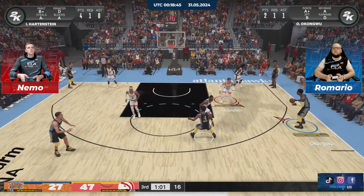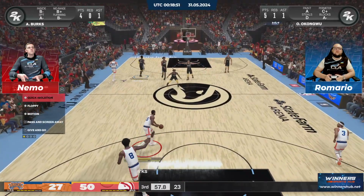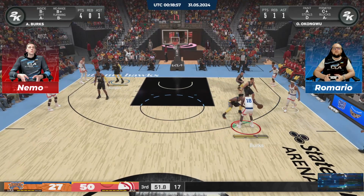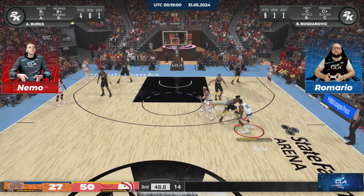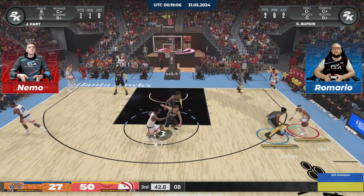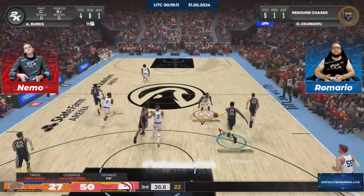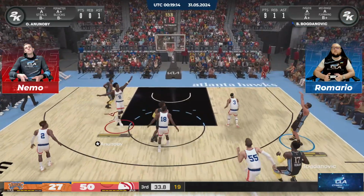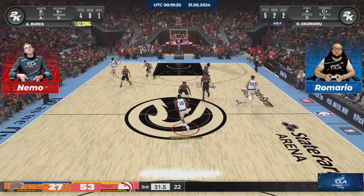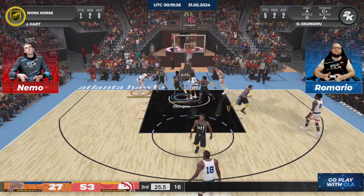Bogdanovich with a screen on Burks. Wide open look here for Okongwu. Nailed from three-point land. And perimeter scoring, I have to imagine it was a topic of discussion at halftime. Maybe trying to find a little bit more space and ball movement to get guys open at the three-point line. Hart with it. Johnson with the block. And here's Bogdanovich for 3. And again, Atlanta with the triple. Trying to improve every year, that's the goal of anyone in the NBA. Bogdanovich has great fundamentals to be able to do that. And they recover it.